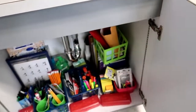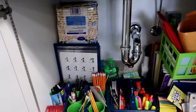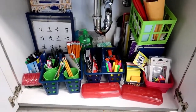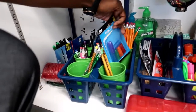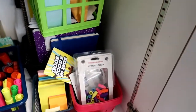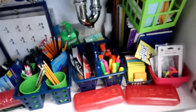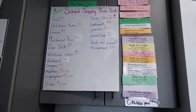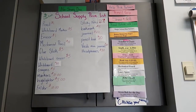This is our classroom store. I let my students, who are my bankers, open the store every morning and every afternoon for almost 10 minutes. I put some headphones in there, erasers, like everything that is on that list is down here unless I've run out of it. And this has been a really big hit. Not only is it a huge motivator for earning more Cubs Cash, but it's also helping them be more responsible with the materials that they buy.